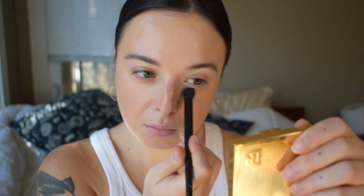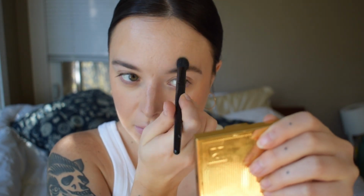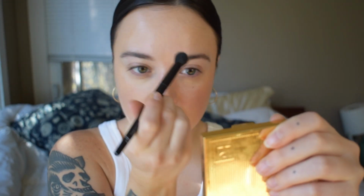Staying on the Nars train, my favorite concealer in the summer is hands down the Nars Soft Matte Concealer. I wear the shade Café con Leche all year round. In the summertime, that's more of a brightening color for me. But then as I get more tan, I do like the iconic shade Custard that everybody used years back.